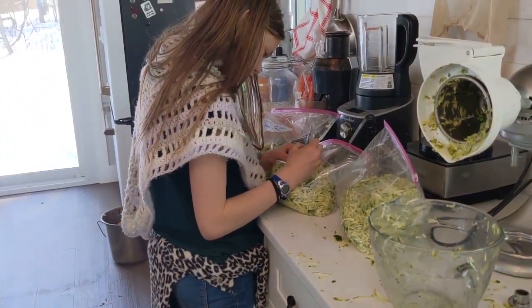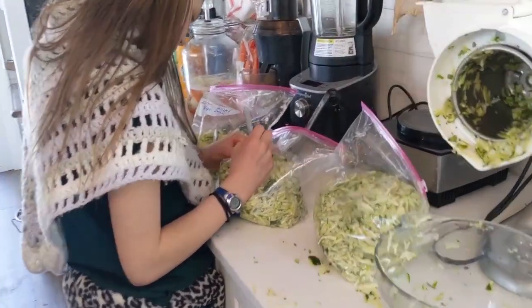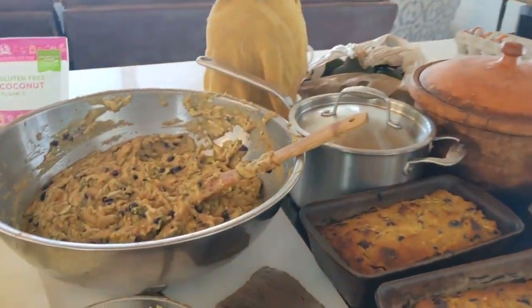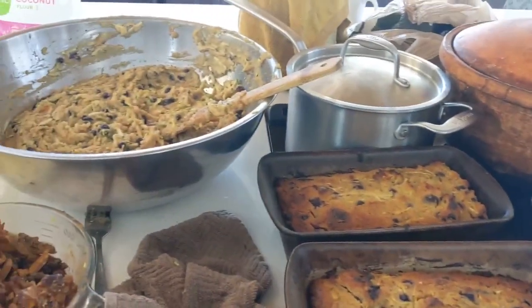Okay, so yesterday we got a bulk produce order, so I am working on making some meals to restock my freezer. Bella over here shredded 3 bags of 8 cups of zucchini, and I also made a zucchini lemon blueberry bread. Here's some of them that are out. I'm waiting for these to cool to use the pan again.